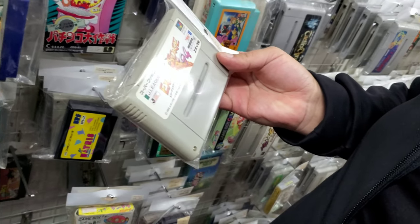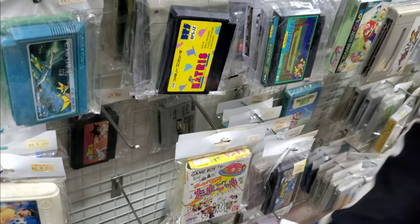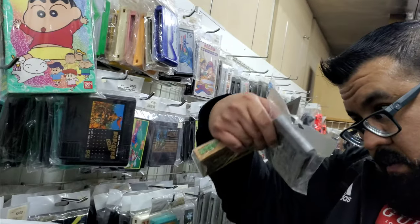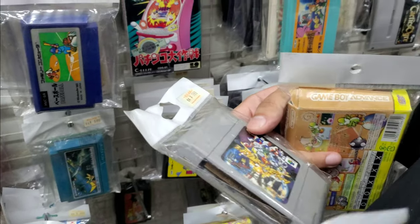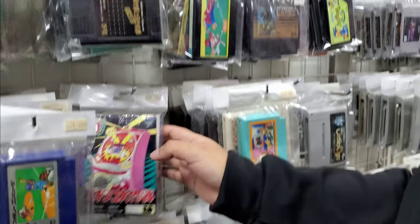What the hell? Excite Stage? I don't know why I have this in my hand. Sometimes just moving stuff out of the way. Yeah. And then you go up to the counter and be like, well, I don't have this game. This is called Super Robot Spirits for N64. And then we can come back here now that we won't get lost this time.